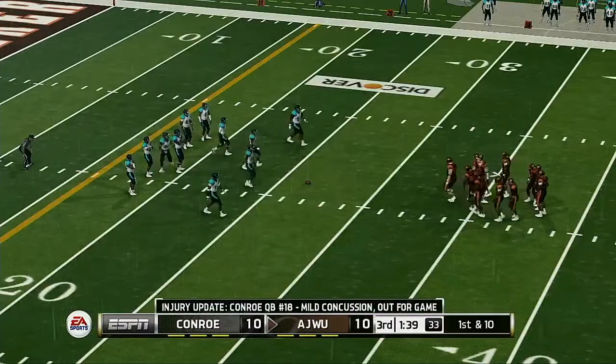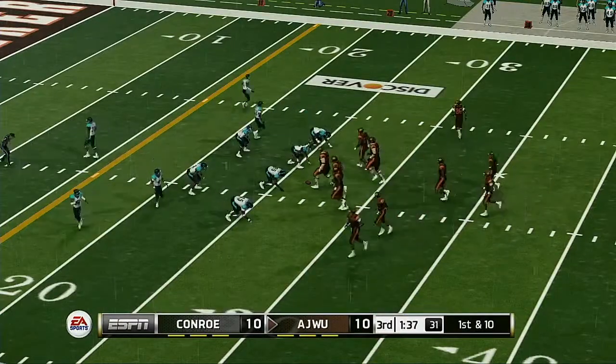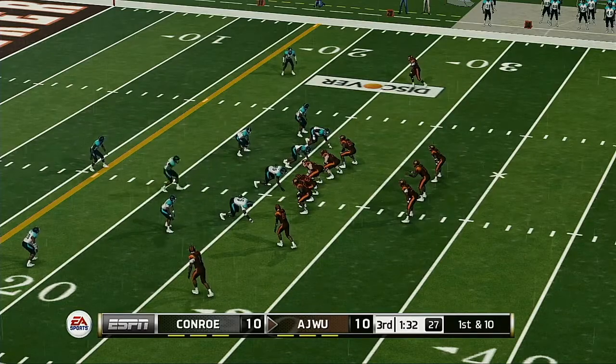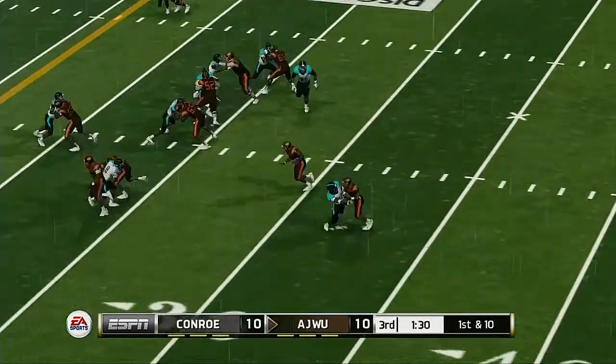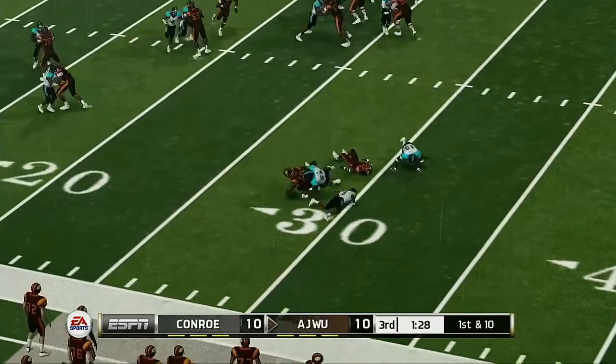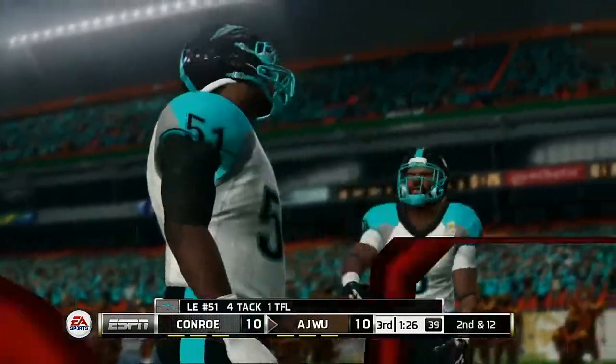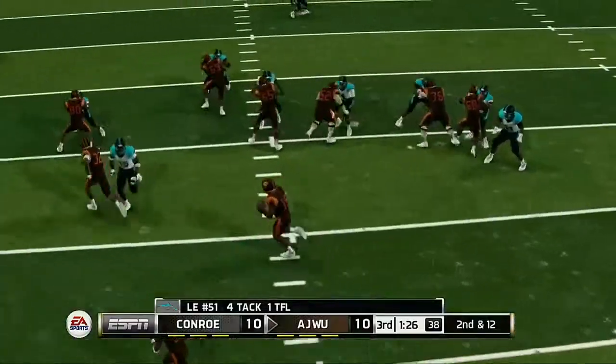Irby, this guy headed to the locker room a little bit earlier with that injury. We don't know how bad it is, but right now it doesn't look like he's likely to play any more football. He's tackled right around the 28-yard line. Never really had a shot. They were on him almost as soon as he took the handoff.